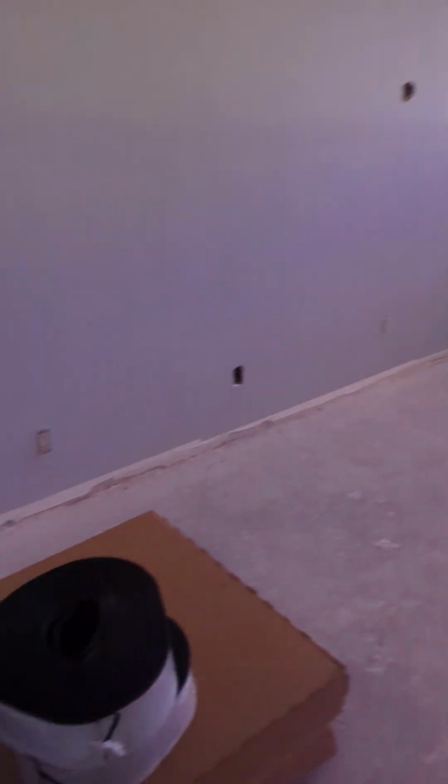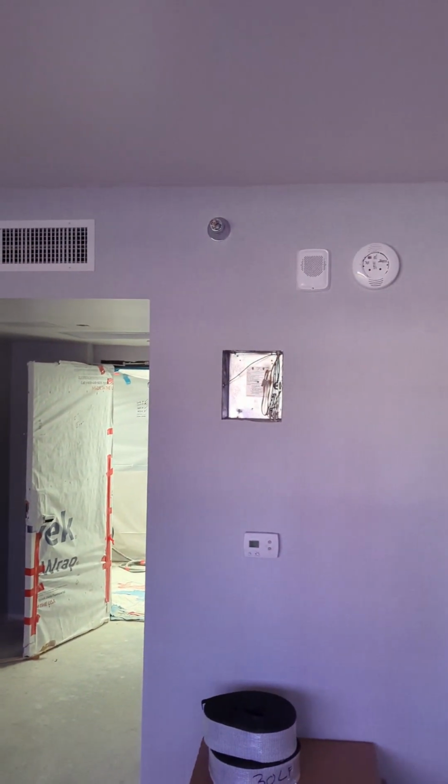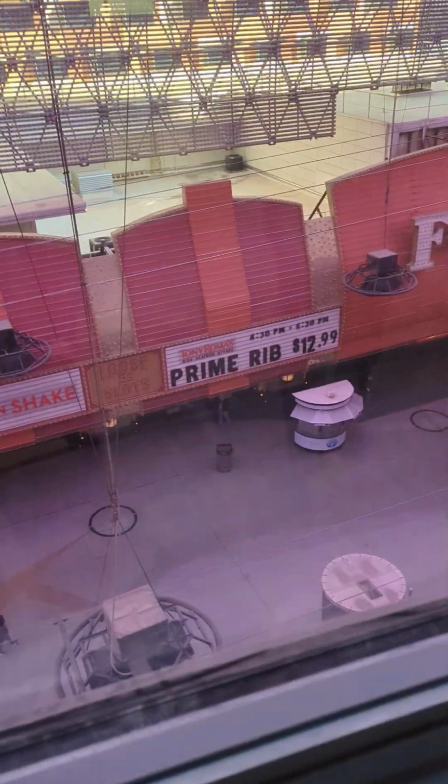Okay, so now, here we don't have the carpet in. Not yet. The carpet's been stocked, ready to go for the crew on Monday. Everything's all painted. We got the new fire alarms, new grills, new sprinkler heads. Everything's all brand new. And here we can see the Fremont experience.